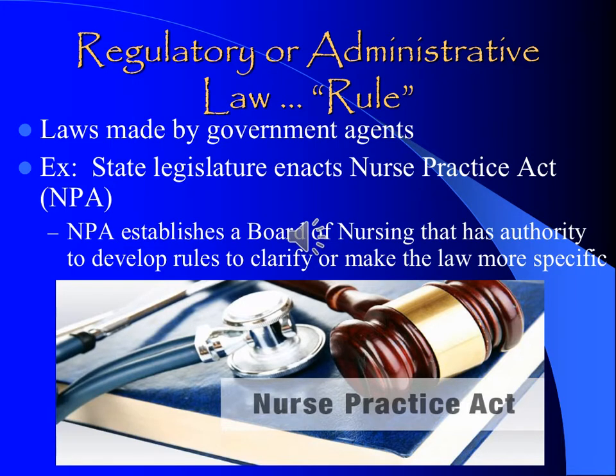Each state's NPA is passed by the state's legislature, but the NPA itself is not sufficient to provide the necessary guidance for the nursing profession. Therefore, each NPA establishes a board of nursing that has the authority to develop administrative rules or regulations to clarify or make the law more specific. Rules and regulations must be consistent with the NPA and cannot go beyond it. These rules and regulations undergo a process of public review before enactment. Once enacted, rules and regulations have the full force and effect of law.